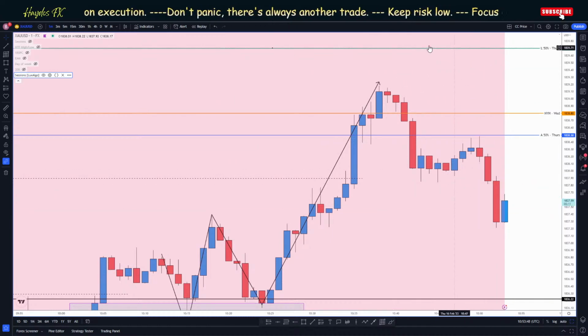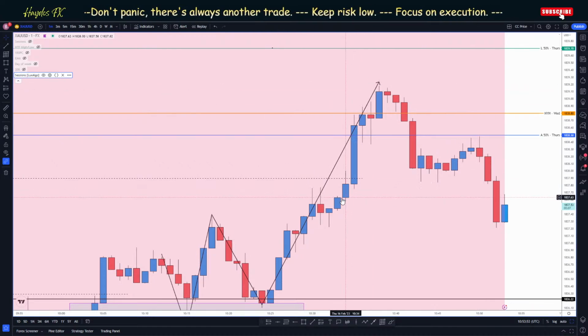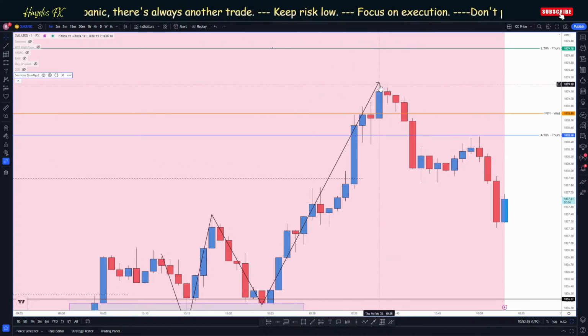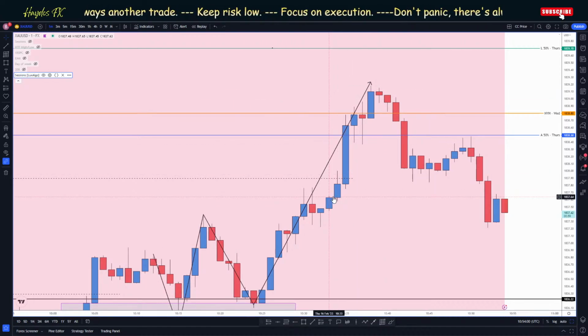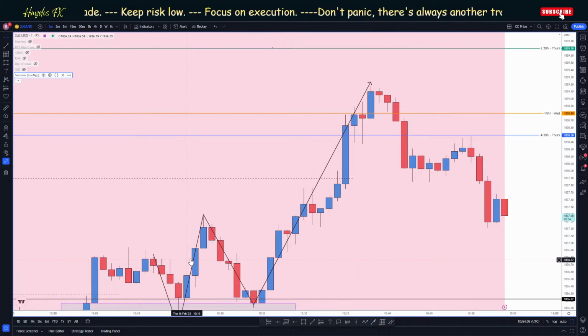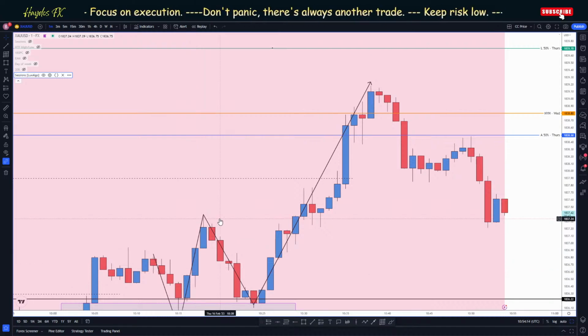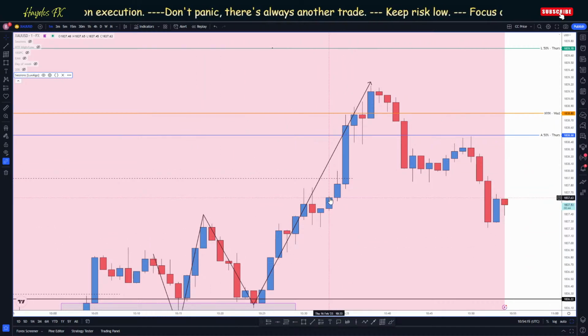Ideally, I'd like to get it to the 50%. Obviously, it didn't make it. But if you're entering around here somewhere and price is up here and you're 15, 16 pips up in profit, you're not going to let that one become a loss. I was only 5, 6 pips up on this one, so I didn't mind. I'm not going to take profit here. I'm not going to move my stop loss to break even here, because I might as well just not take the trade at all. But from this one, if you're entering here, such a late entry in the whole scheme of things, and you're up 16 pips, you can't let it be a loss.